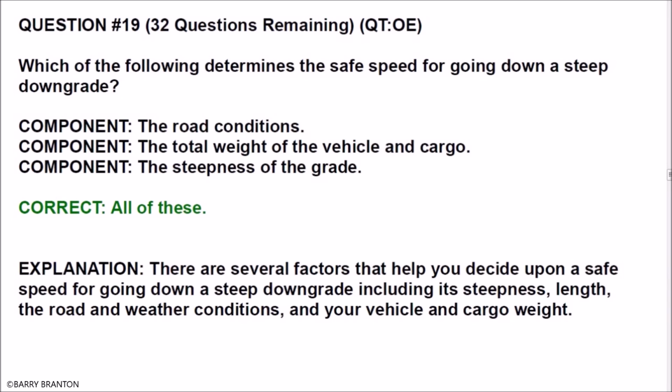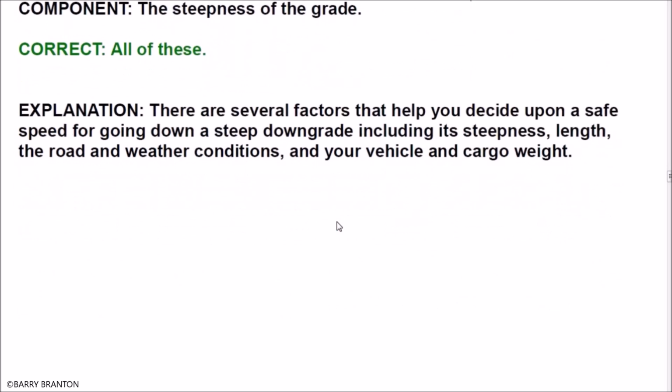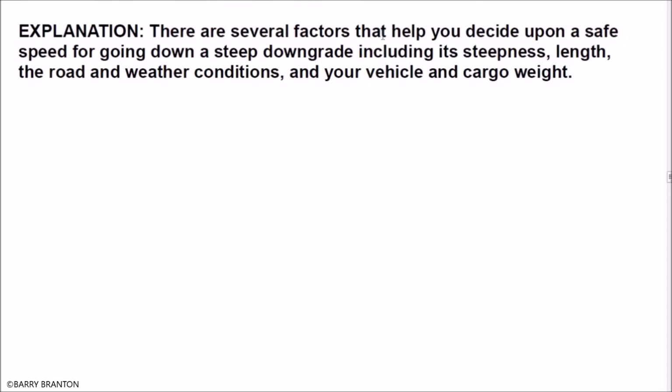Which of the following determines the safe speed for going down a steep downgrade? Now all of these are correct. So what are the different components of this correct answer? The road conditions, the total weight of the vehicle and cargo, the steepness of the grade. There are several factors that help you decide upon a safe speed for going down a steep downgrade, including its steepness, length, the road and weather conditions, and your vehicle and cargo weight.